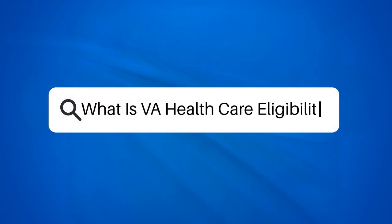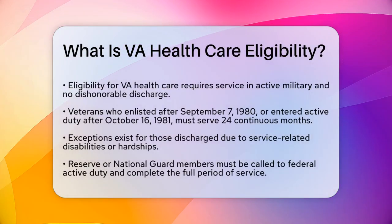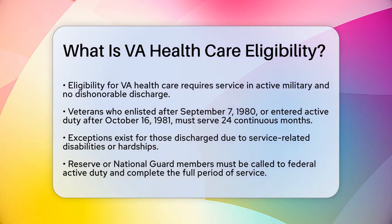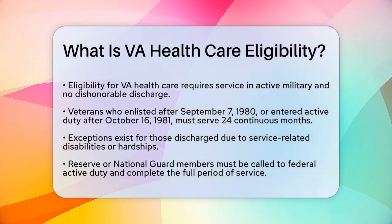What is VA healthcare eligibility? If you're a veteran or know someone who is, you might be wondering what it takes to be eligible for VA healthcare benefits. Let's break it down to help you understand the process and requirements.